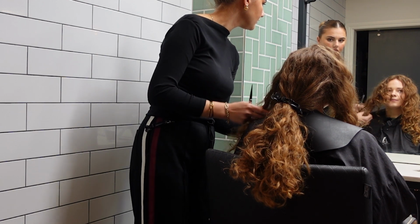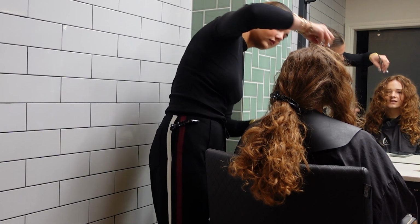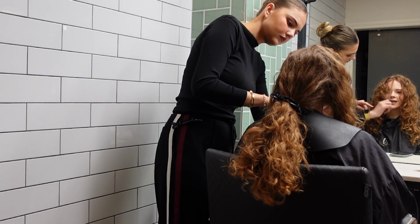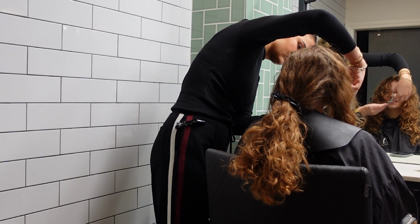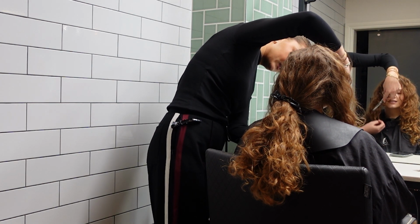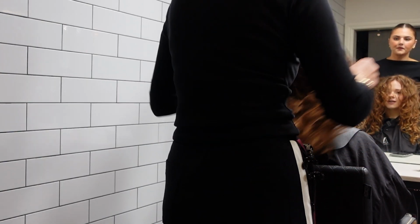Now we're on to the face framing pieces, and as mentioned in the consultation, I want to keep the shortest piece as short as it is, but then she's just blending the rest into that front section of my hair, and she's blending the entire front section because it just flows so much better. One of the reasons that I like to have shorter face framing pieces is so when I wear my hair up I can have these little pieces out.